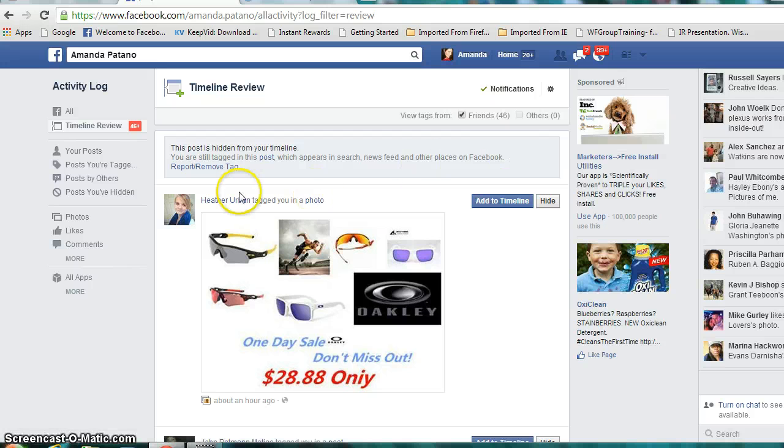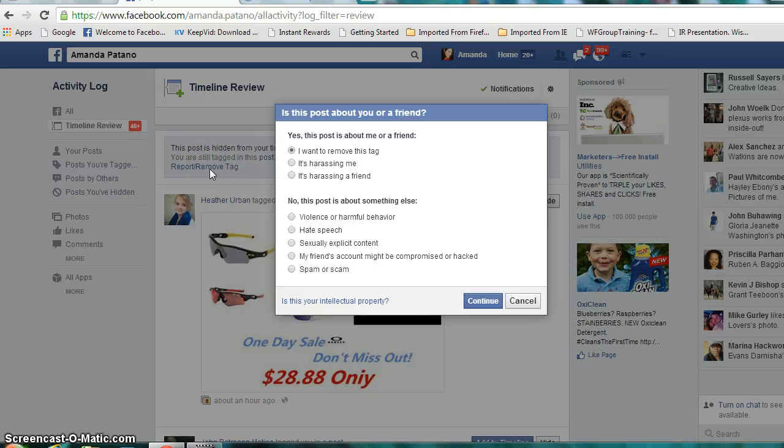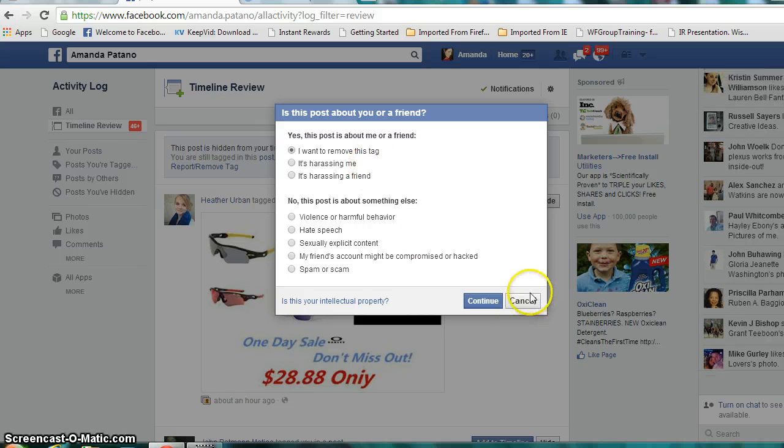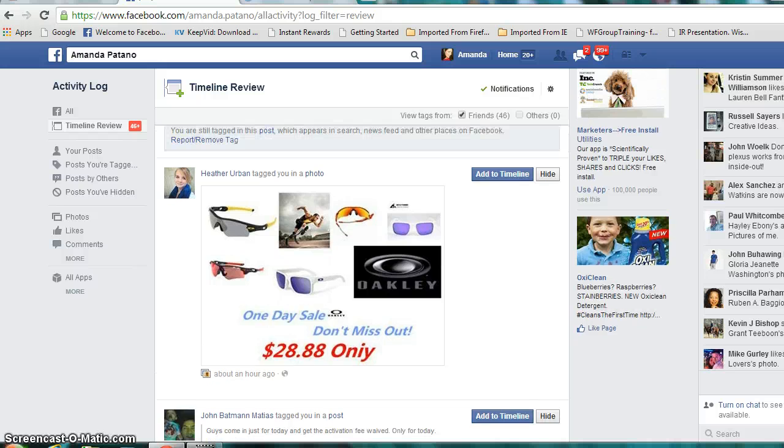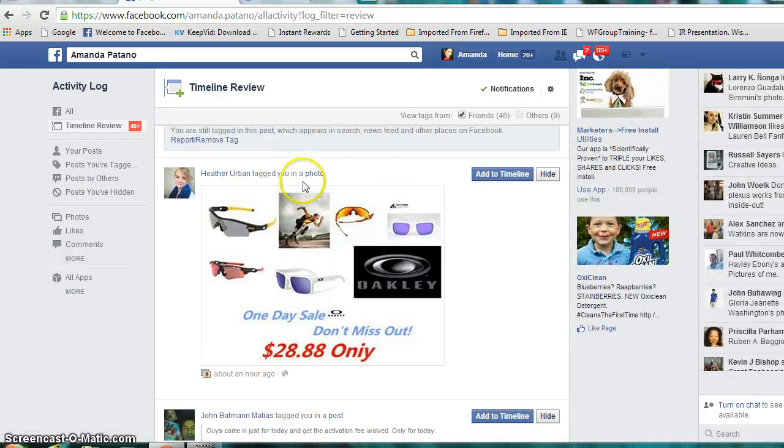Now you have an option also to go ahead and remove the tag. If you really don't want it, if it's harassing you, there's a couple options that you can do. I'm just going to leave that one alone for right now. But let's say for this one, this definitely. So Heather Urban, I don't really know who that is. I don't know if somebody might have spammed her, but I don't want this on my wall, but apparently I was tagged in this. So I definitely do not want that on my timeline.